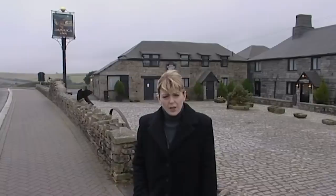Welcome to Most Haunted. In the past, many travellers would battle against the treacherous Bodmin Moor and come and rest in this week's location. Some of those travellers were cutthroats, smugglers, and highwaymen. And it's said that some of the villains and their victims still haunt the Jamaica Inn.